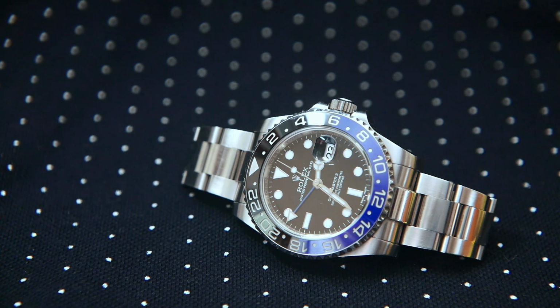Reason being that this used one came along, from somebody that I've not dealt with before but knew of, so I was happy to deal with them. The watch does need a bit of a refurb at the minute, but before I send it away for all that, I'll review it and show you what I think of the watch.